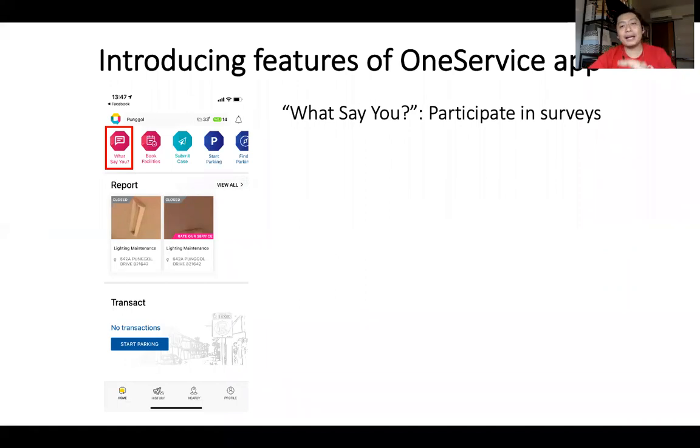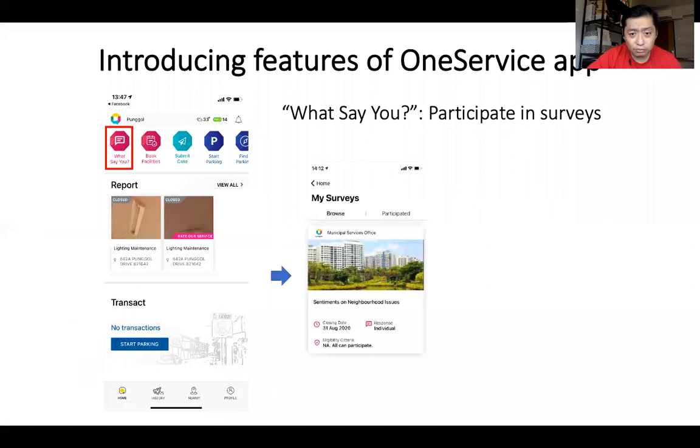Next, I will introduce the key features of this app. First of all, the first button that you see says What Say You. This is the button for you to click if you want to participate in surveys. When you click on it, and you can try clicking on it now, it will go to this page where it says My Surveys.